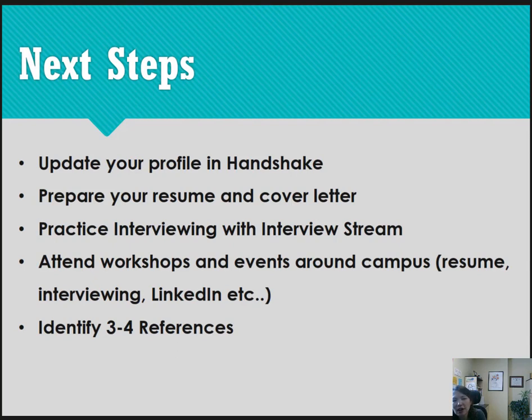And identify 3 to 4 references that you can use for your reference page, whether they're previous supervisors or whether they're professors, advisors. Think about who you might ask to be a reference, and make sure that you do ask. Don't just assume that somebody will be a reference for you because you had them for a class last semester. You have to definitely ask if they would be a positive reference for you and if they would be willing to serve in that capacity.